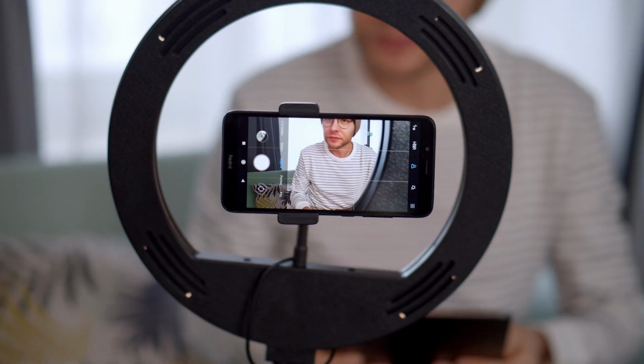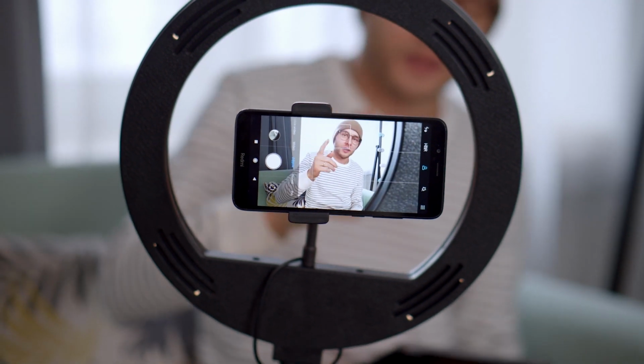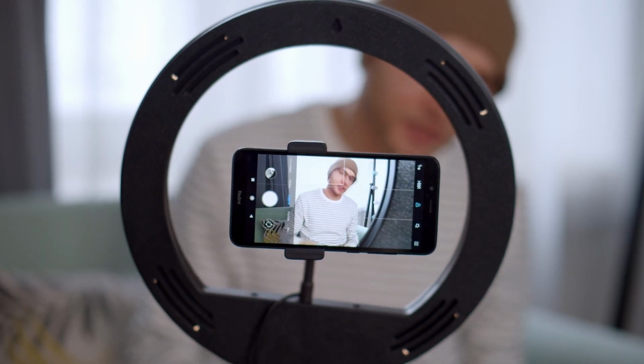Once you've got your sound and filming location set up, it's time to record your video. The first thing to think about is your orientation. Our advice is if you're recording a longer video that's over 1 minute, make sure you're filming in landscape. However, if you're recording a shorter video that's under 1 minute, filming in vertical is preferred.